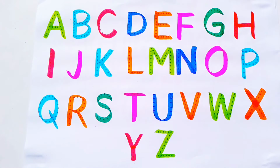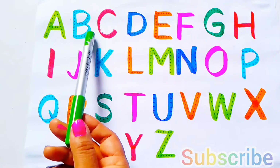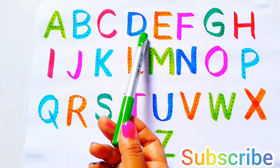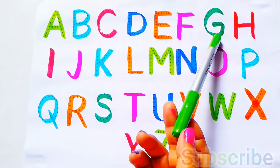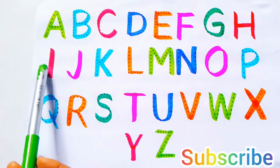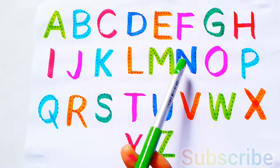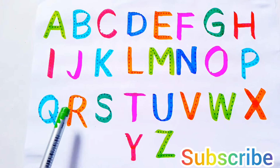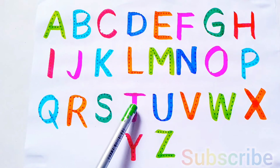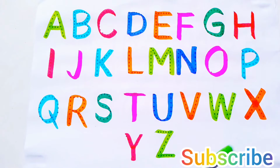Alphabets reading. A, B, C, D, E, F, G, H, I, J, K, L, M, N, O, P, Q, R, S, T, U, V, W, X, Y, and Z.